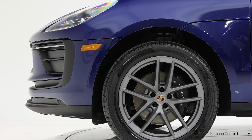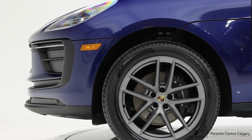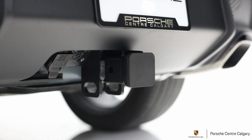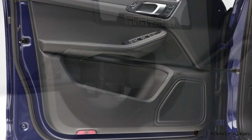Something similar to that is the trailer hitch around back, which is on this one as well. Most people will put that on the cars for bike racks or things like that, but you can actually tow a surprising amount with the Macan. It's good for 4,400 pounds, so it is actually pretty capable in that sense as well. What else on the outside do I want to talk about?